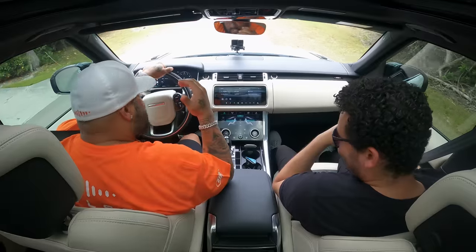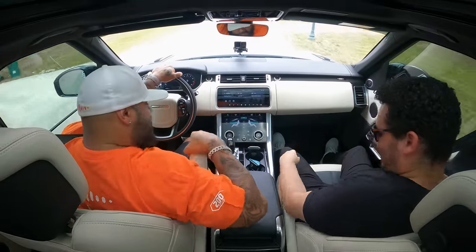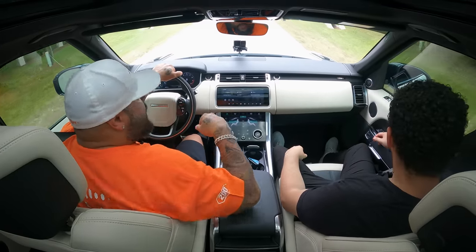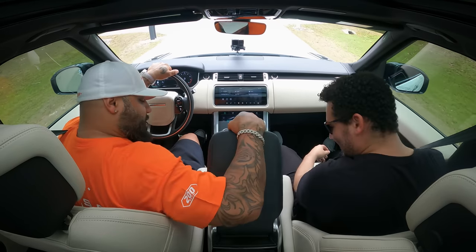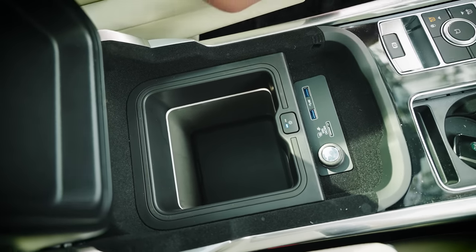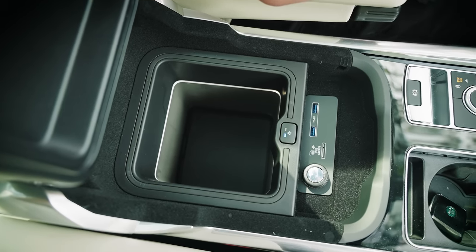I love the armrest that's here, and I always love this feature of the extra armrest. They give you the choice. And then the refrigerator inside is a game changer. Look at that, open that up right there. It's a refrigerator there. You can cool and put your energy drinks in it.